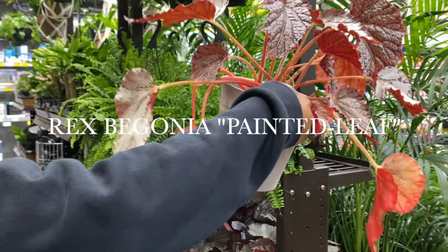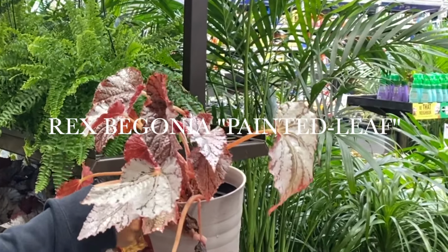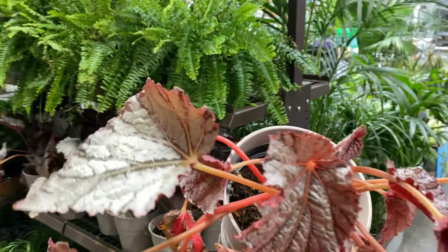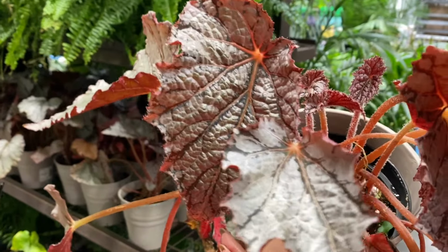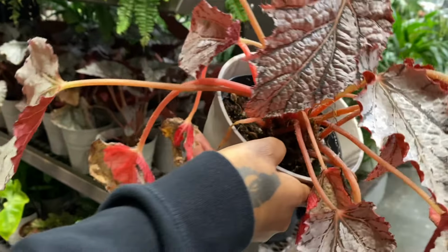Called a Tan Rex begonia. Now, I'm probably going to look this up a little bit later and see that this is probably some type of exotic or rare plant, but it just looks really... I've never seen a plant like this. And I'm going to pass it up because I don't know if the plant is healthy or if it's dying.